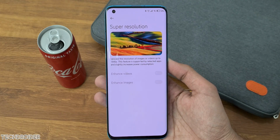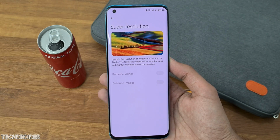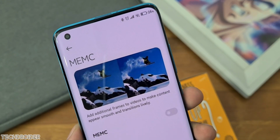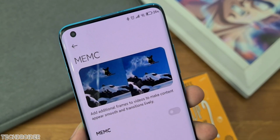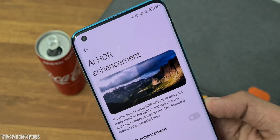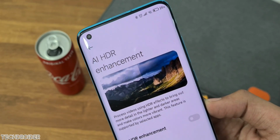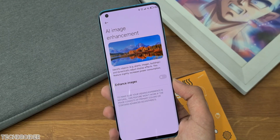So an XDA senior member found some infographics and codes in MIUI 11 for the Mi 11 display. They say the Mi 11 features MEMC, which is motion estimation, motion compensation. They add visuals to frames to make it look smooth. SDR to HDR upmapping, it's standard dynamic range to high dynamic range. And AI upscaling, which is like enhancing the quality using artificial intelligence.